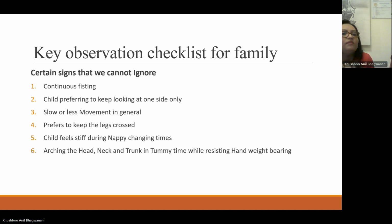Now, the most important thing as my giveaway in terms of what a GMA assessment feels like. Even if you do not understand what a GMA assessment feels like, there are certain signs that we cannot ignore. First would be continuous twisting of one hand, child preferring to look at one side only, slow, sluggish movement. If I have to wait for the child to show me any movement, there is a marker. This may be something I need to work on.